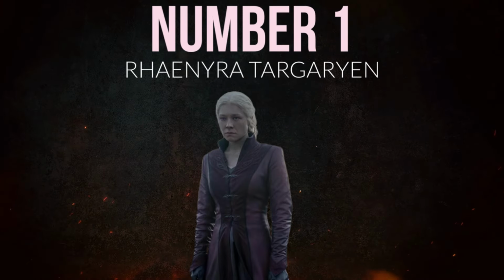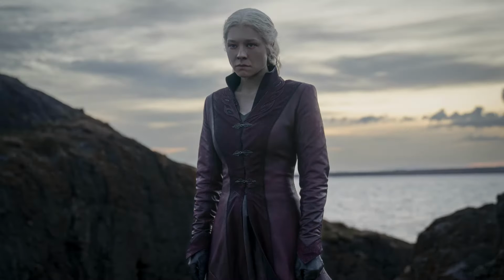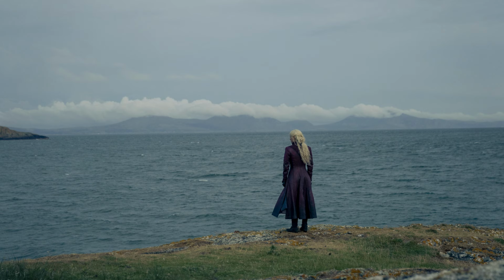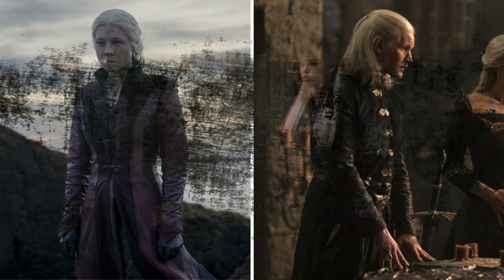Number 1, Rhaenyra's Red Riding Leathers. Now, I chose this costume as the most compelling for several reasons. It is the outfit Rhaenyra wears when she searches for evidence of Luke's death and finds remnants of his clothes and Eric's dragon wing on the beach. The silhouette is similar to the coat that Damon wears.